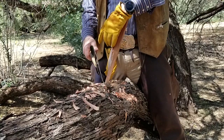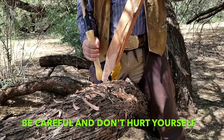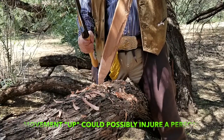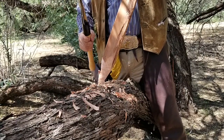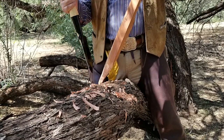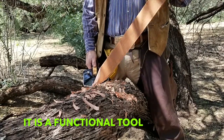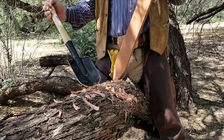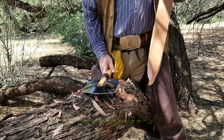Folks, keep in mind this edge is sharp also, so you have to be very careful not to hurt yourself when you're swinging up. Make sure you won't hit yourself, because both sides are sharp. Yes, it is functional. You can cut stuff with it. Definitely you won't be building a log cabin, but for camping, I mean, it's an excellent tool.